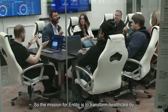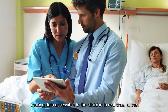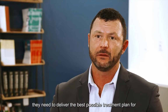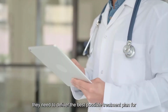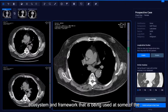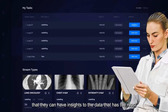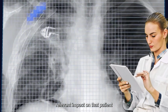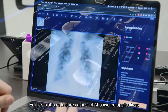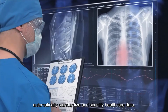So the mission for Analytic is to transform healthcare by making data accessible to the clinician in real time at the point of care so that they have the insights and information that they need to deliver the best possible treatment plan for a patient. The Curie platform was really designed to be that ecosystem and framework that is being used at some of the largest radiology reading groups in the world so that they can have insights to the data that has the most relevant impact on that patient.